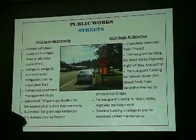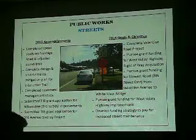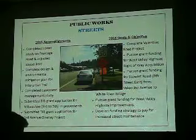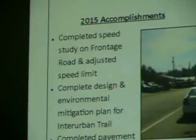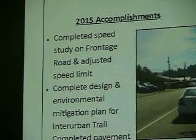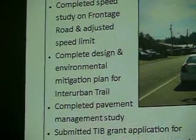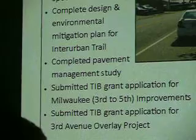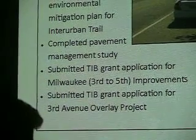Streets. Completed a speed study on Frontage Road, adjusted the speed limit accordingly. Completed design and environmental mitigation for the Interurban Trail on Stewart Road, and we're moving forward with that. We're working on a pavement management study where they've done all the field work. Now we're just waiting to get more information back. We submitted 2 TIB grants this year for improvements to Milwaukee from 3rd down to 5th, and for continuation of the overlay project that was done last year.